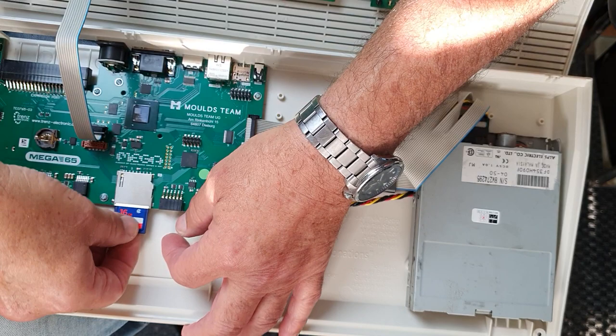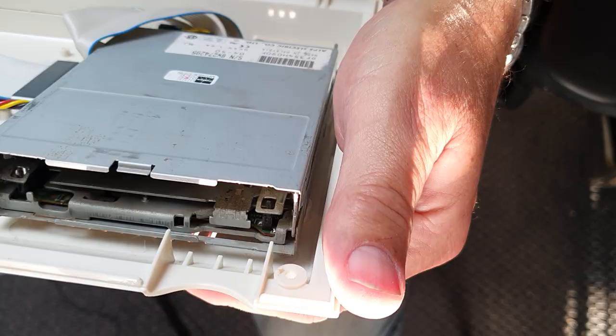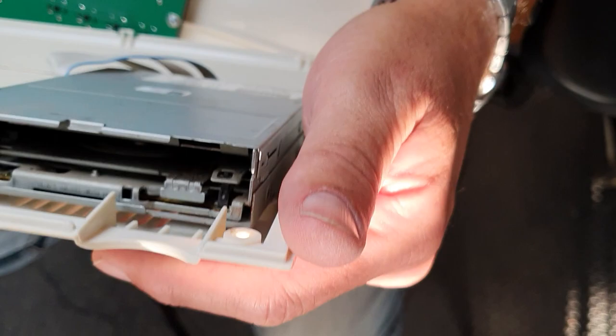There's our memory card, 16 gig, which should hold quite a lot of information. That should be fine. There's the famous refurbished floppy drive. I believe they brought about 3,000 of these.